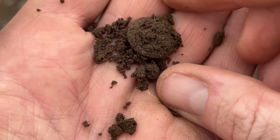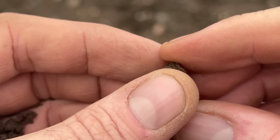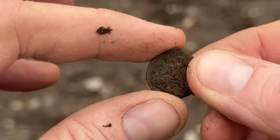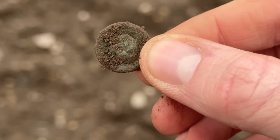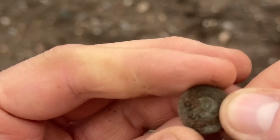A 67. Is it going to be a coin or a button? I mean, it's the right sort of size that it could be a turner, but it ain't a turner. It's a button. Oh well. There you go. The day of the buttons so far today, I think.